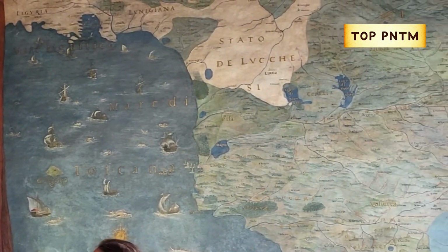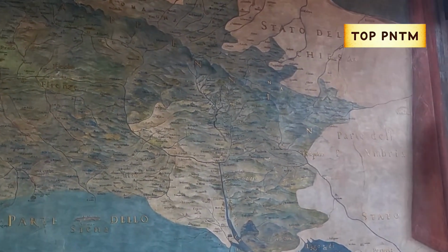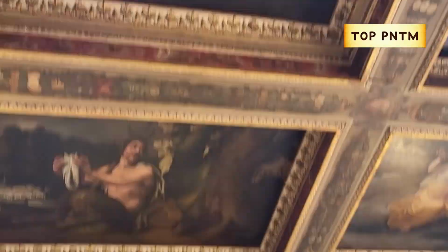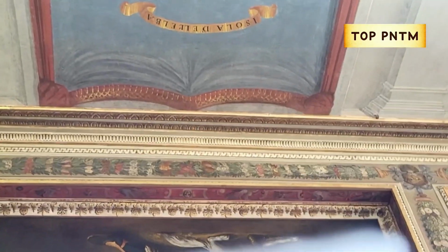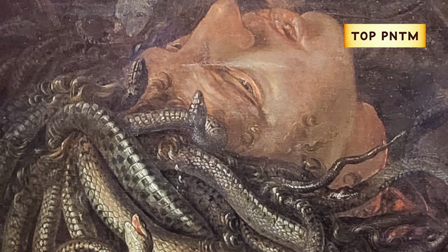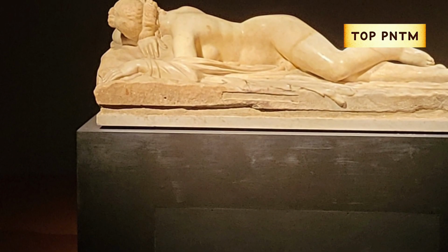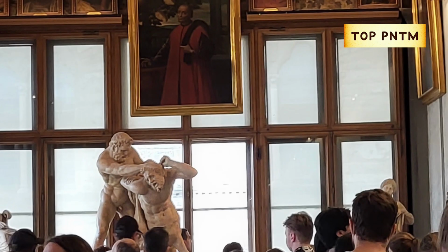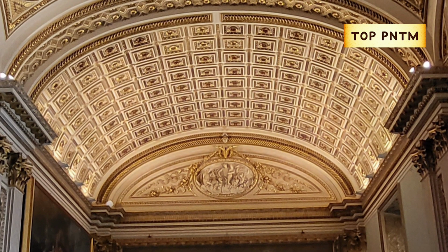The Uffizi is not your average stuffy museum. It's a vibrant, dynamic space where art comes to life. Interactive displays and engaging exhibits make the experience enjoyable for visitors of all ages. The building itself is a work of art, and the collection is displayed in a way that's actually engaging and interesting. The architecture of the gallery, with its grand halls and intricate details, adds to the overall experience.